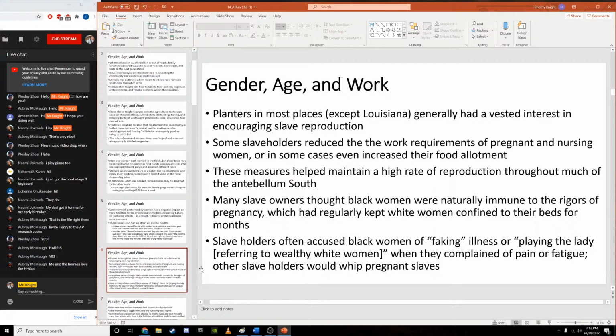Natural reproduction of slaves to increase the slave population became increasingly commonplace in this era, because by this point the international slave trade had already been shut down. And so there were no new slaves from Africa being forced migrated across the ocean. Instead, American plantation owners relied on the existing slave population to produce more kids. And these measures tended to help maintain a high rate of reproduction throughout much of the antebellum South.